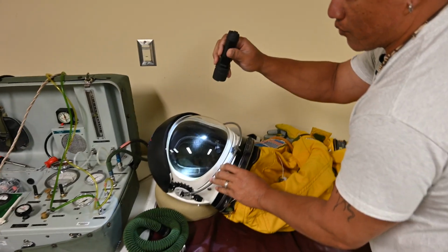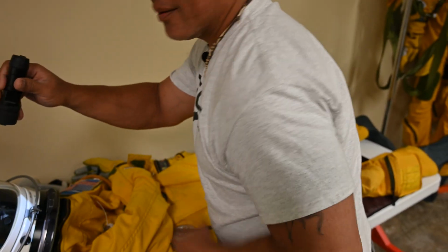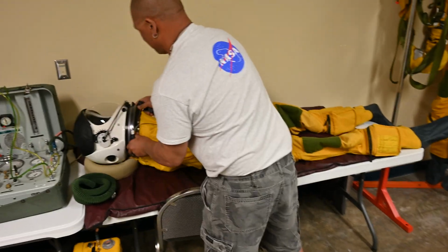In the helmet right here, you see all these squiggly lines? It's kind of like your rear defroster on your car. So when they go up that high, because they're breathing, it'll get foggy in there. So they have a heater that when it connects, it'll defog it.